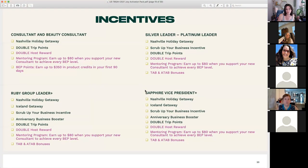Now, the incentives. There are so many incentives, it can sometimes be overwhelming to keep track of them. So we'll go through them. And I always do post in our team group in the cover photo what's on the table for the upcoming week and time period that you're within qualification for.